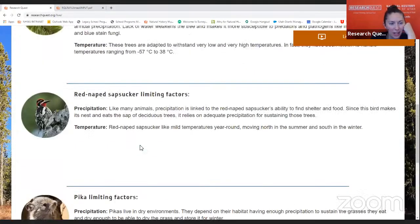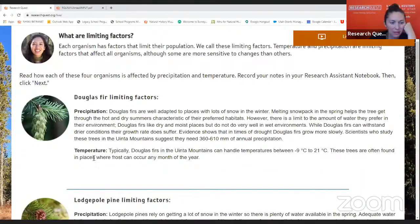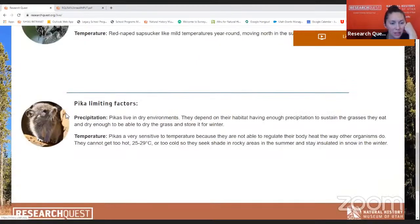As we're looking at each of these organisms, it lists two limiting factors, precipitation and temperature. And it tells us about that particular organism, how it responds to changes with that factor. So let's actually read pica, since I think picas are cute. Precipitation. So picas live in dry environments. That's something they're used to, right? They depend on their habitat having enough precipitation to sustain the grasses that they eat and dry enough to be able to dry the grass and store it for winter.